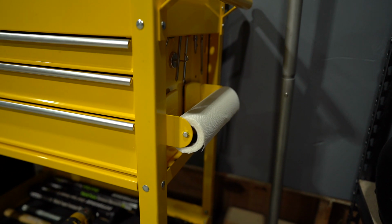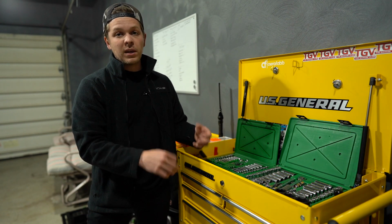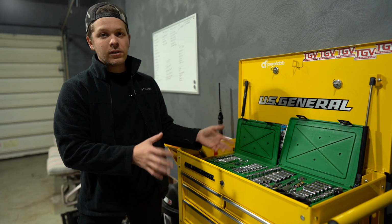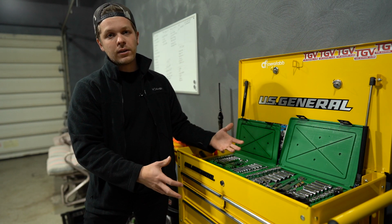The cool thing about this is it's all modular, and Harbor Freight sells a bunch of different accessories so you can really mod these things out and make them exactly how you want them. And the nice thing about this is it is on wheels and you can move it around anywhere in the garage that you want to. If you're working on a specific part of your car, like in the engine bay, just wheel this thing right up to it and you have all your tools right there ready to rock and roll.